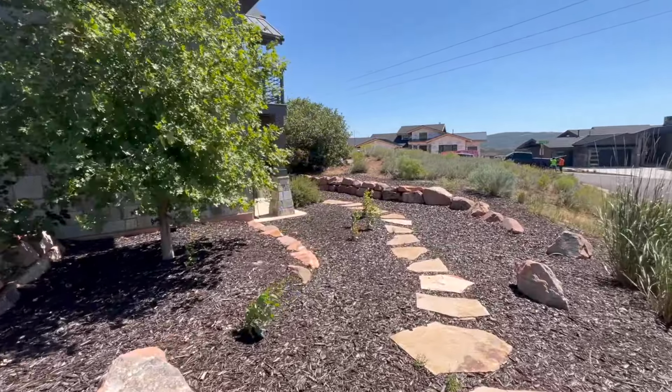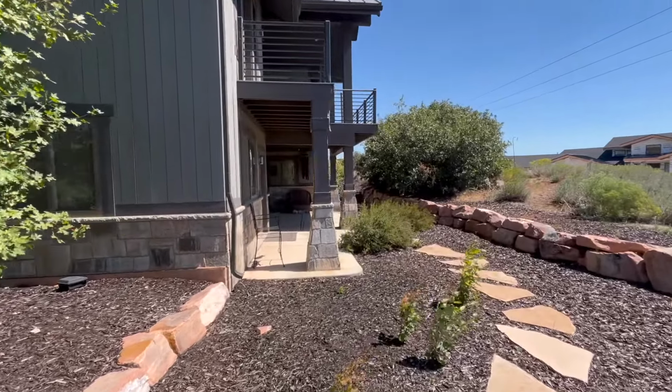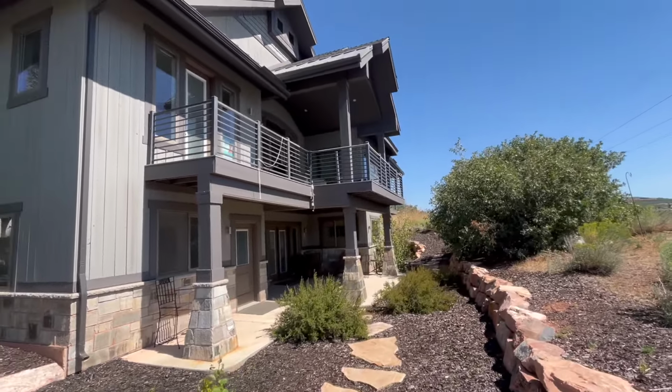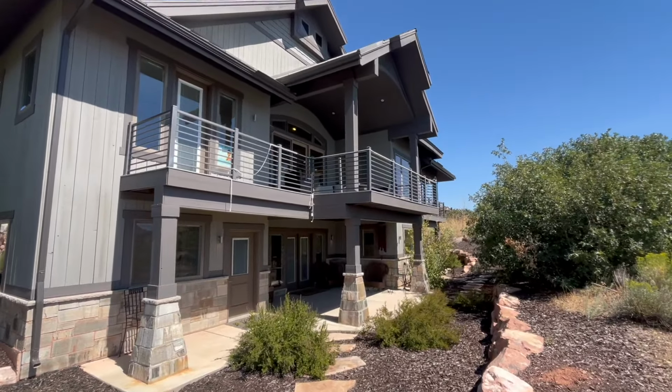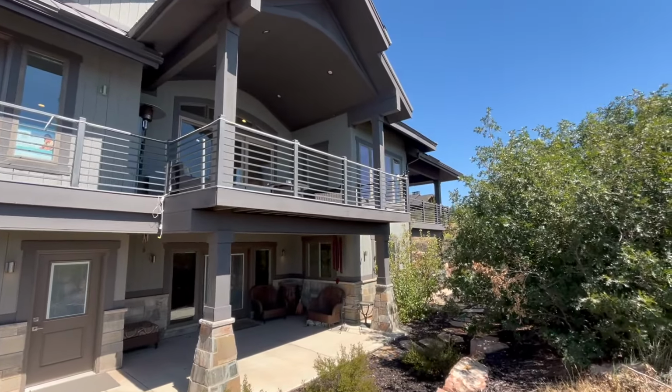And a big thank you to Tana Barker for letting me in to show this home for you guys. So make sure to let me know if you'd like to get this house and we'll work on that together, get the best deal possible. But yeah, this one is definitely known for its location in Hideout.